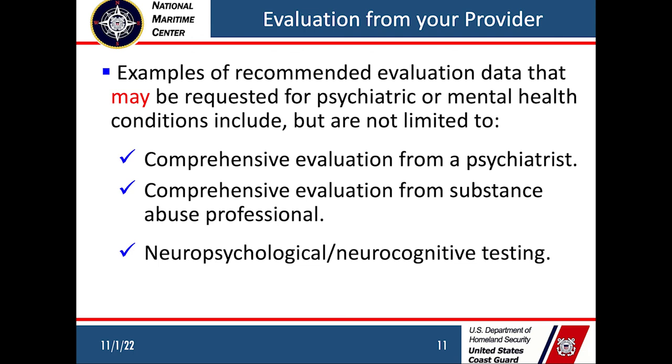And we rarely ask for information that will require you to have a costly test. So this last one, the neurocognitive testing, is very extensive, and we rarely ask for that. But understand that if we do, then that means it's something that we will need, and then you'll need to get that. But that's very, very rare.